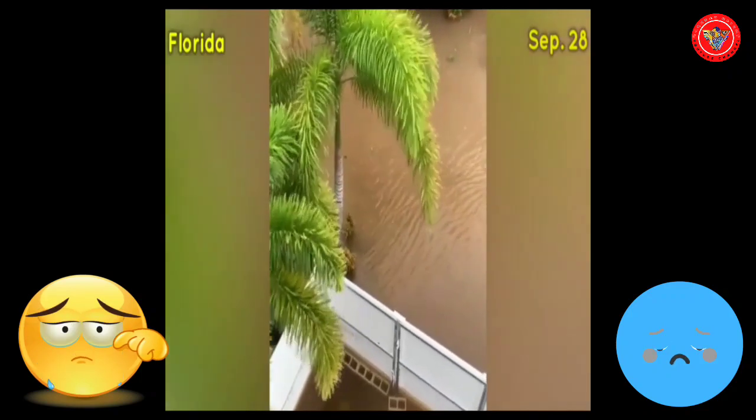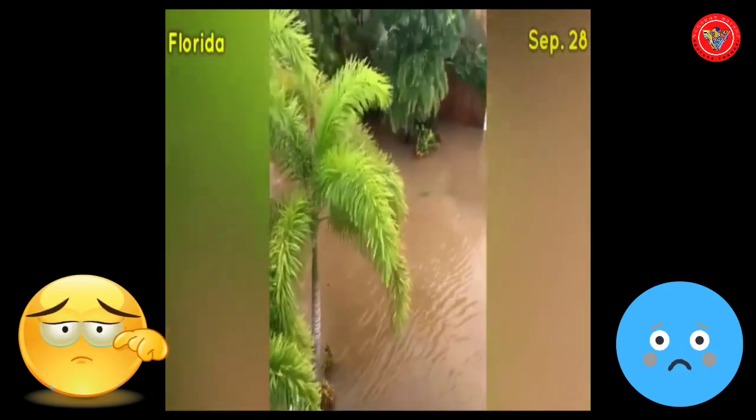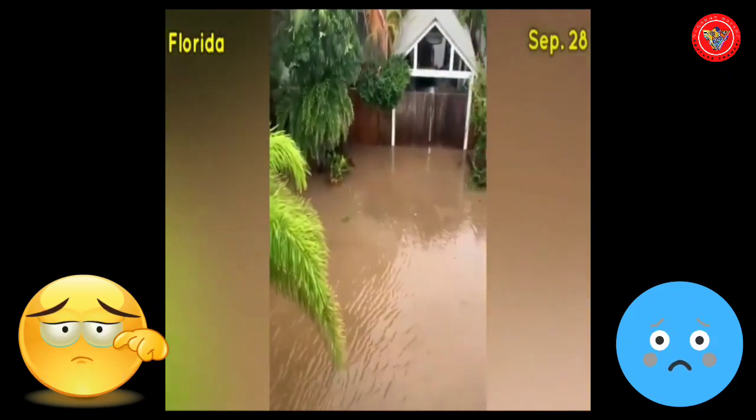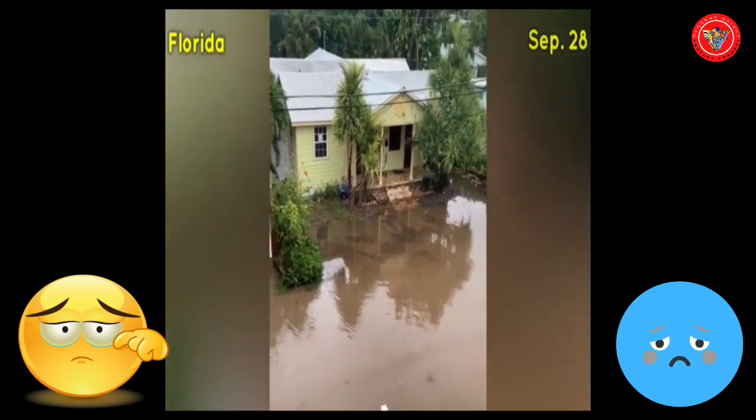We haven't gotten the search yet. The search is coming this afternoon. Water's come down a lot. That neighbor, the water went into the home.